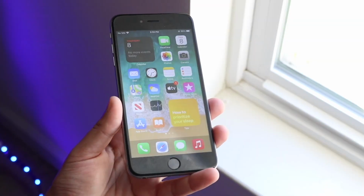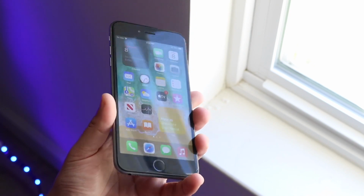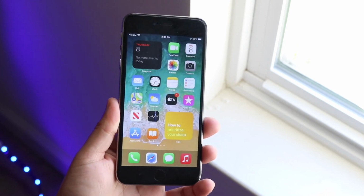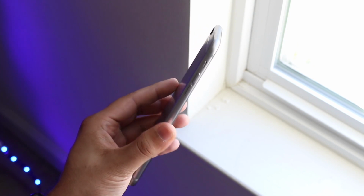Welcome back everyone. Time for another year of reviews, and what better device to start off with than the iPhone 6s Plus. I'm actually covering the 6s and the 6s Plus this year right now on the first same day. And 2021, hopefully it's better for you than 2020 was, and how 2019 is better for you, I don't know.